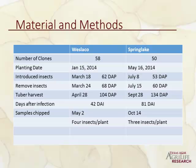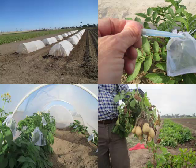In both cases we removed the insects after a week and then harvested the tubers 42 days after infection in Weslaco. And then we waited somewhat later and harvested 81 days later in Spring Lake. We used 4 insects per plant in Weslaco and 3 per plant in Spring Lake. This is a shot of our field in Weslaco, and those are palm trees in the background. It's a pretty nice place to be in January, but rather unpleasant in late April.